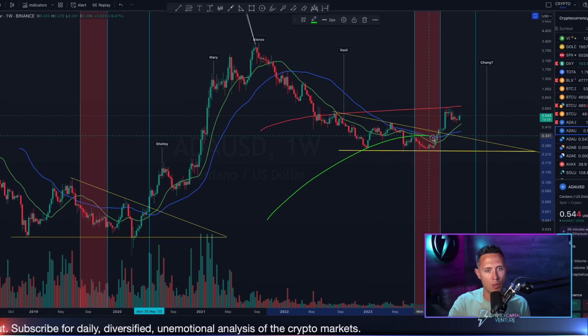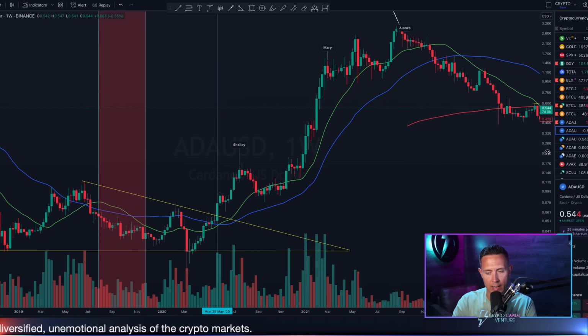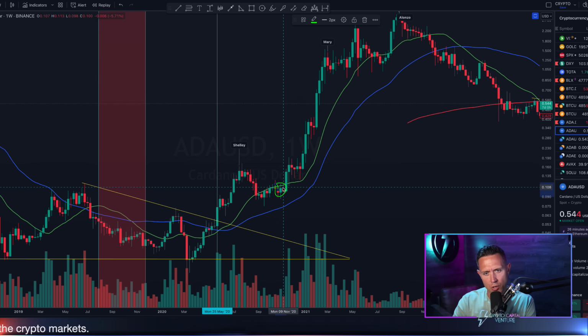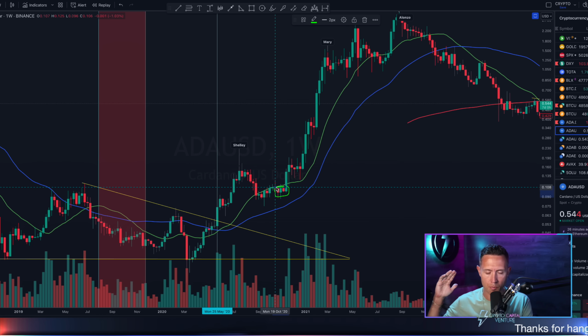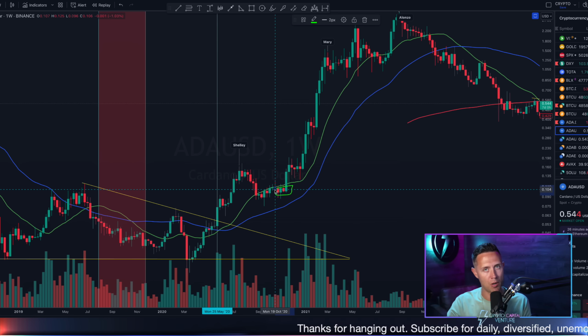Look at ADA. Let's go to ADA, the end of October of 2020. Check it out. End of October 2020, right around here, right? And even in November, we have some weekly candles. Look at just ADA doing nothing. So Bitcoin's just making one of the most monumental moves of its lifetime, a thing that it waits years for, cycles for, and ADA doing nothing. I just want to point that out.